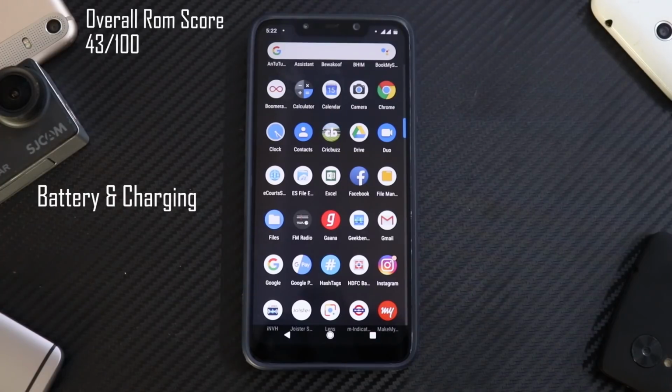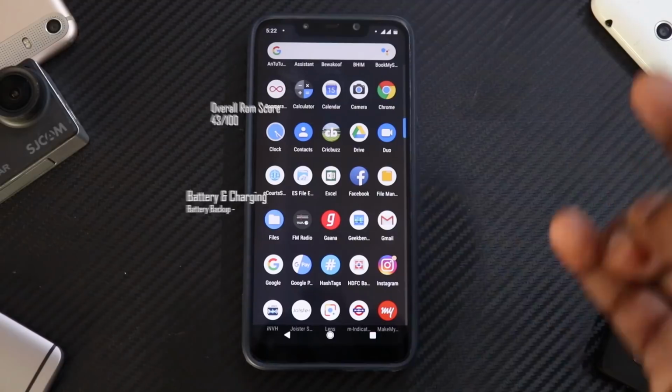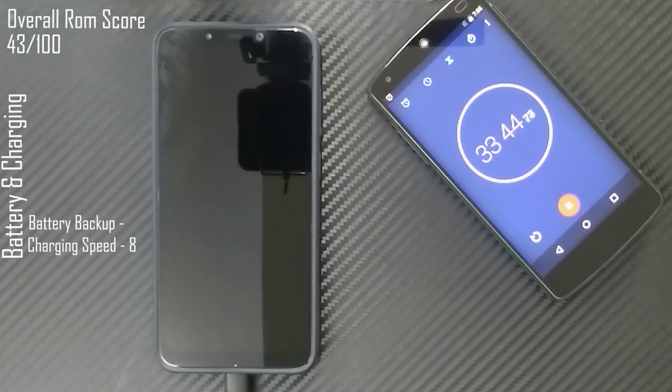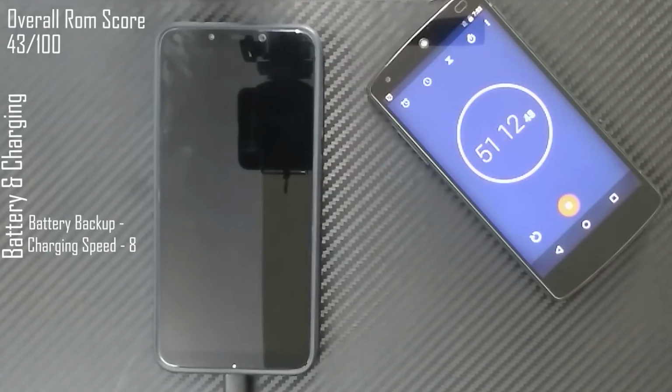Especially in this section, we are going to check only 2 things, that is the battery drain and charging speed. Now charging speed, out of 10, this ROM will definitely get a very solid 8, because it took 1 hour and 40 minutes or 1 hour and 45 minutes for me to get from 0, the phone was completely off, to 85 to 90%.